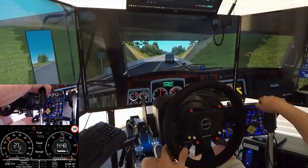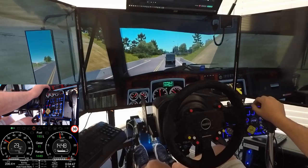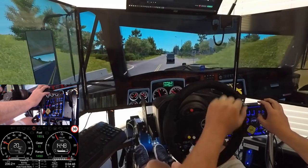So I do have the van mod. They come off the Steam Workshop. Somebody's probably going to ask, hey, how'd you get FedEx vans?